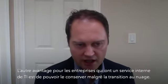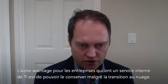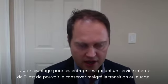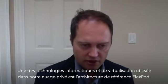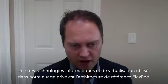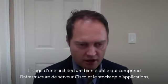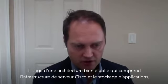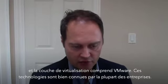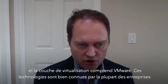The other great thing about private cloud is that it generally allows organizations that have their own in-house IT skills to maintain and leverage those existing skills as they move to a cloud consumption model. So a lot of the technologies from a compute and virtualization perspective that we use in our private cloud, which is on the compute IT stack, is a FlexPod reference architecture. So based on a well-established enterprise architecture that includes Cisco server infrastructure and NetApp storage, and at the virtualization layer includes VMware. These are technologies that are generally well understood and most enterprises are familiar with.